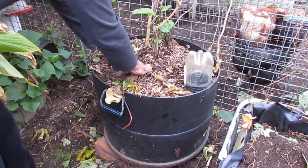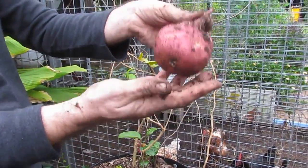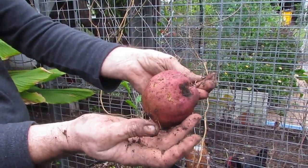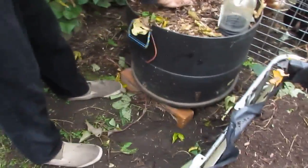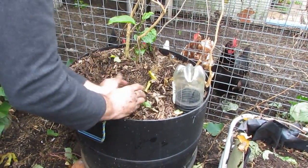So, don't have to go far for this one. Look at that. It's a ball. It's like an apple. Don't want to disturb the passion fruit too much.